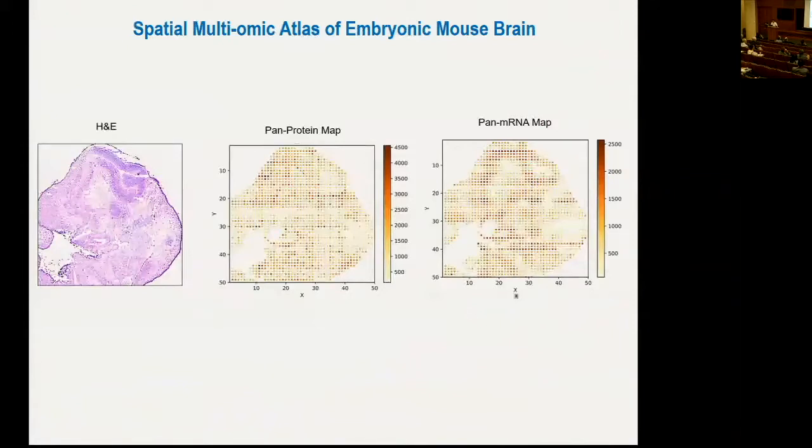What we see from the protein and from messenger RNA, so again, the messenger RNA atlas does reflect the tissue histology very well, and the protein, now at much higher resolution than 25 micron, you do see some sort of correlation between tissue histology and the protein expression atlas, but not as distinct compared to the messenger RNA.